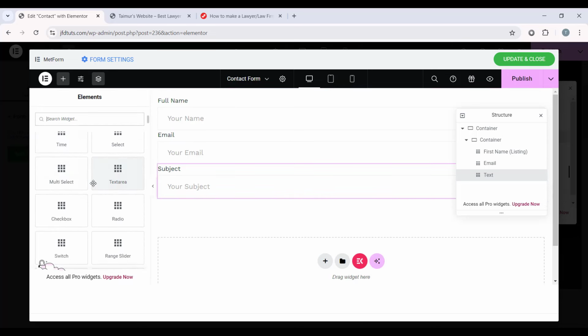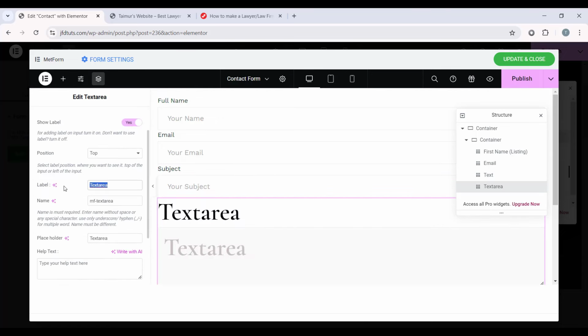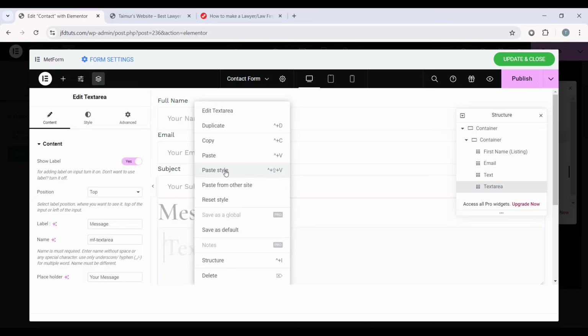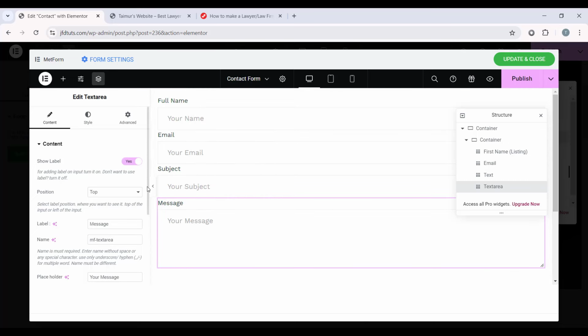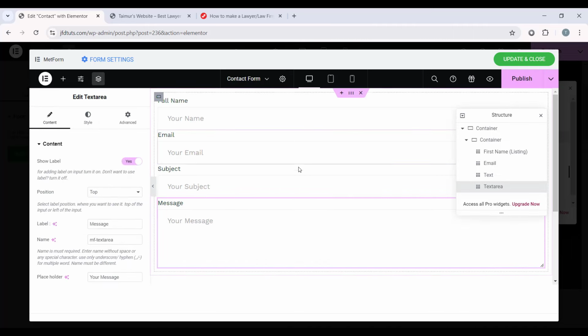Now after this subject input, let's add a text area widget. So from here, we will have this text area. Let's add it here. So first in the label, let's type message, and on the placeholder, your message. And let's repeat the process. Just copy the previous one and paste it here. Paste the style, and it will be styled like the previous one. All right, so we have all these inputs: name, email, subject, message.